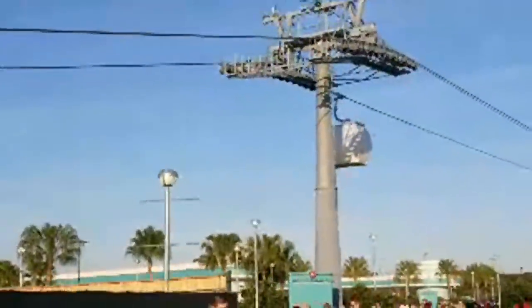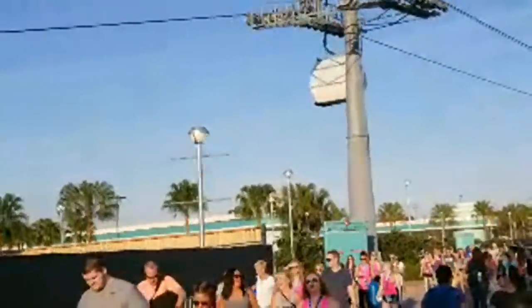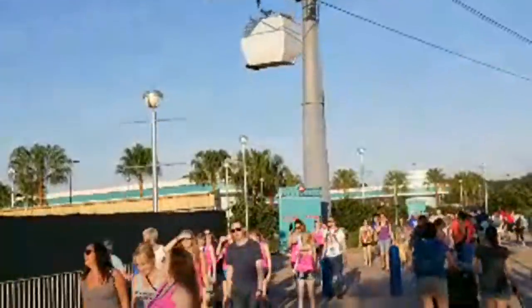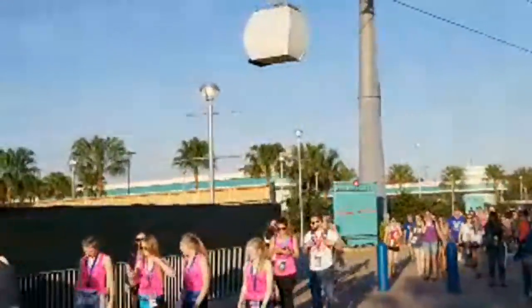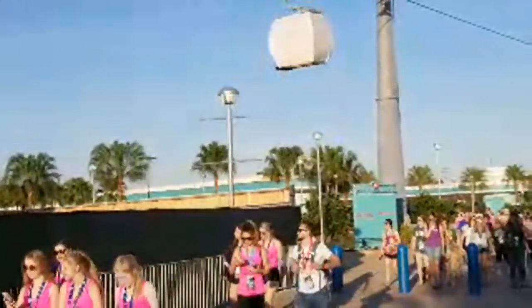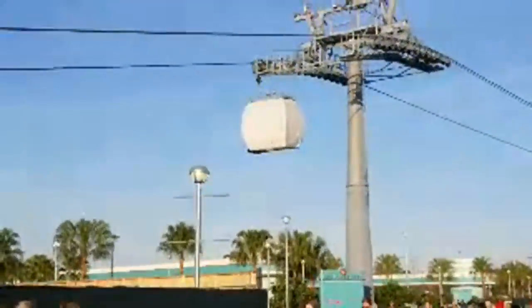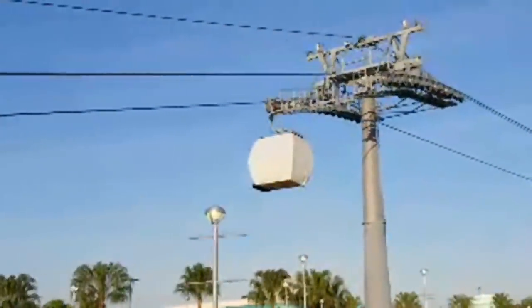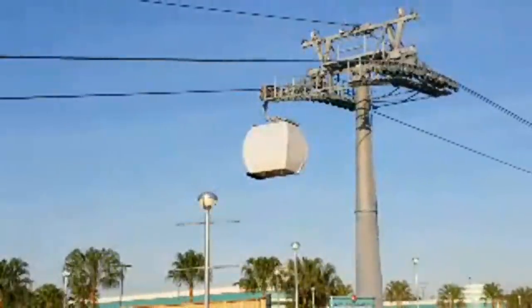Ah, it's a beautiful sight. Oh, you can see, look how it stopped and it's swaying back and forth. All right, Haley, I got you in. That should be a pretty fun ride, huh? If they have to stop the rope for any reason.